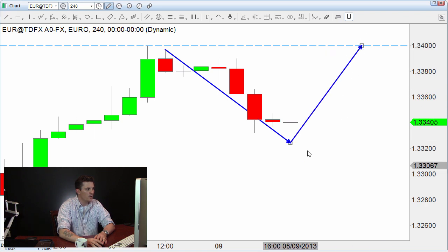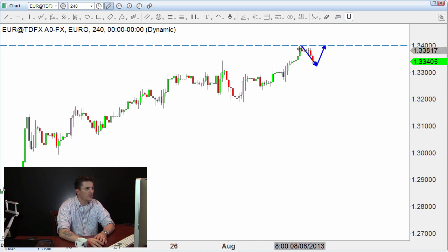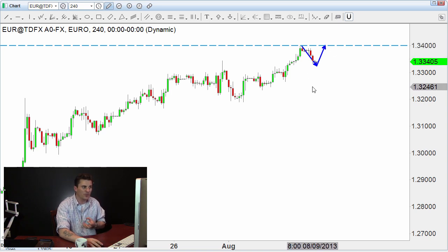back up into this zone at 134, a nice even handle. Remember, we like to watch the even handles because the even handles, 134, 133, 132, they give us good areas of potential reversals. Markets tend to be attracted to those numbers and then also repelled from those numbers as well.